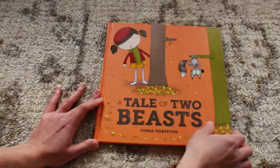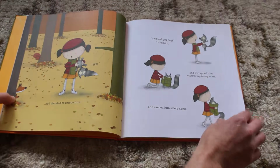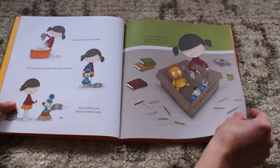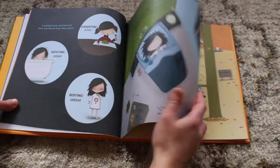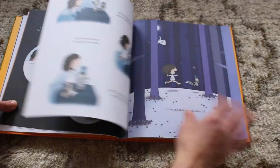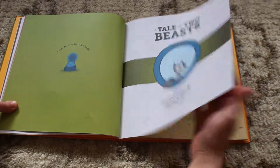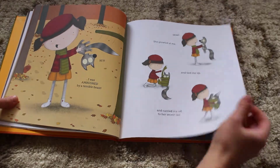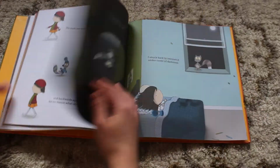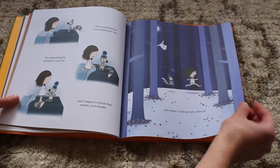A Tale of Two Beasts walks through a story from the girl's perspective, where she finds this little guy, and she thinks she's saving him, so it goes through her perspective, and then he escapes, and then it goes through his side of the story where he's just having a great day, and then all of a sudden he gets kidnapped by this terrible beast, and she carries him off. So it's a great introduction that there are two perspectives, two sides to every story.